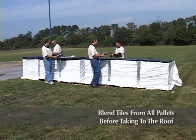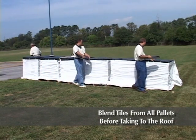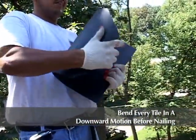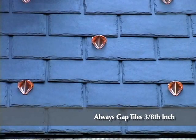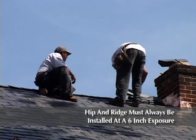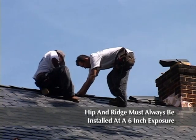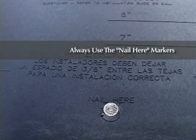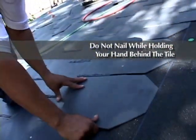To review, do blend tiles from all pallets before taking to the roof. Bend every tile in a downward motion before nailing. Always gap tiles 3/8 of an inch. Hip and ridge must always be installed at a 6-inch exposure. Always use the nail here marks. Do not nail the tile while holding your hand behind the tile.